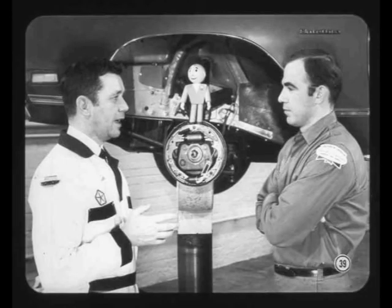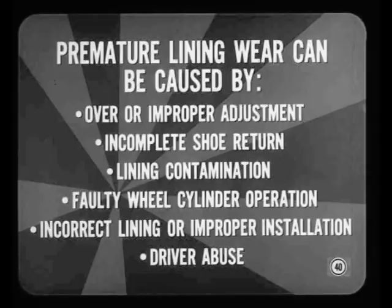Okay, Tech. Now it's time to talk about premature lining wear. Overheating can also get into the act, and you may find evidence of both conditions. Most of the causes are the same in front and rear, with the exception of parking brake conditions. Premature lining wear can be caused by over-adjustment or improper adjustment, incomplete shoe return, lining contamination, faulty wheel cylinder operation, incorrect lining or improper installation, or by driver abuse, such as brake pedal riding. Did I skip any, Tech?